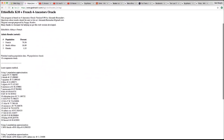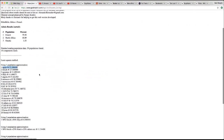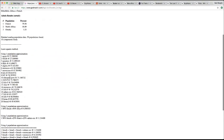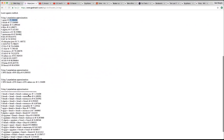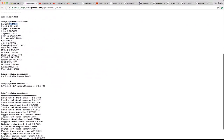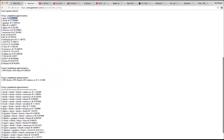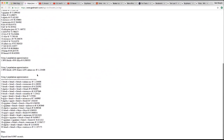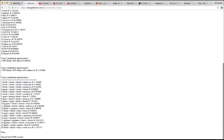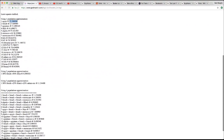Egypt comes in at number 1. That must be the North Africa bit. Egypt, French, Egyptians, Libya, Algeria, Morocco, Moroccans, Ethiopian Jews. That's a big number. That's 71. That's miles away. Even this is miles away, 27. So it's better if they mix the populations up to get the number lower. So the French, Libyan, 8.5. Using 3 populations, French, Sahara, 1.1. So you see here they're just mixing up the populations to try and get your closest match.